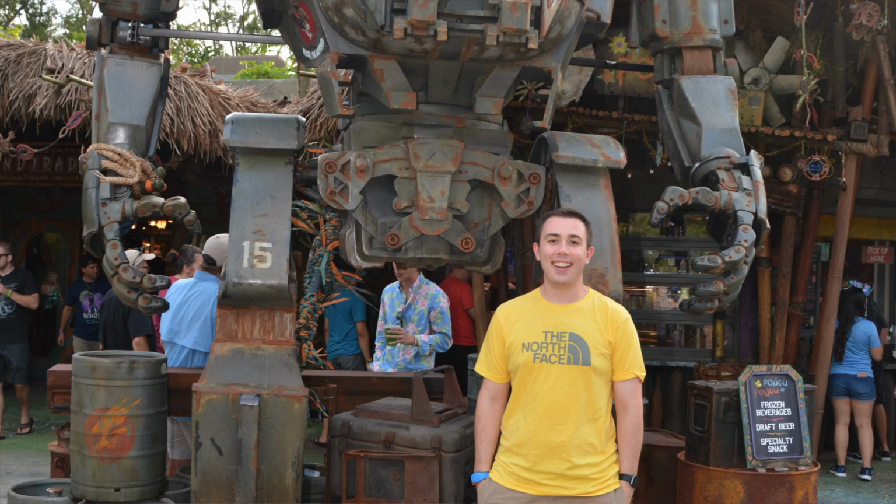Now, right outside the canteen is another PhotoPass photographer, and that PhotoPass photographer is right under one of those big robots that you see in the movie.